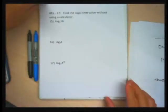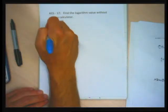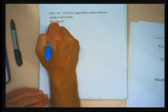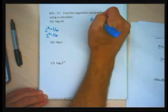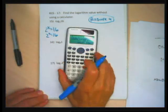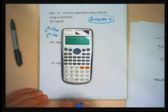15 through 17 ask me not to use my calculator. Honestly, I don't care if you use your calculator, but I'll do these by hand and then I'll do them on my calculator. 15 is asking the question, the base 2 to what power is 16? The answer is going to be 4 because 2 to the 4th power is 16. So when I go to do this, I could write the problem next to the answer, or I can just write the answer. It's going to be 4. If I pulled my calculator out and did the log base 2 of 16, it's going to tell me it's 4.